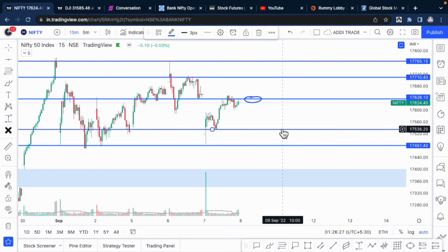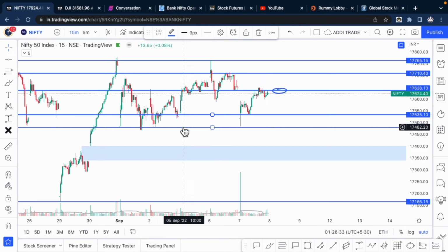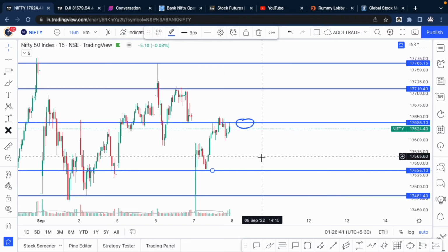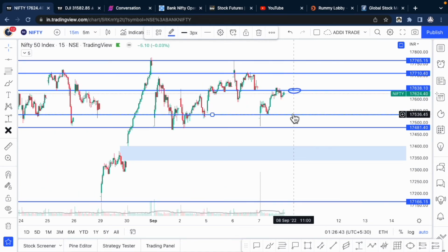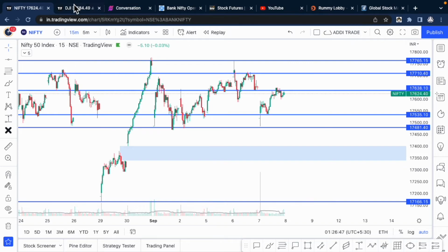And on the downside, if this level of 17,500 breaks, this is a very strong support. The Nifty has not been able to break this area of 17,500 for a long time. So only if this breaks, we can aggressively short until 17,300 or 395, but otherwise it will just be a small move on the downside. So these are the levels that I have for Nifty and Bank Nifty.